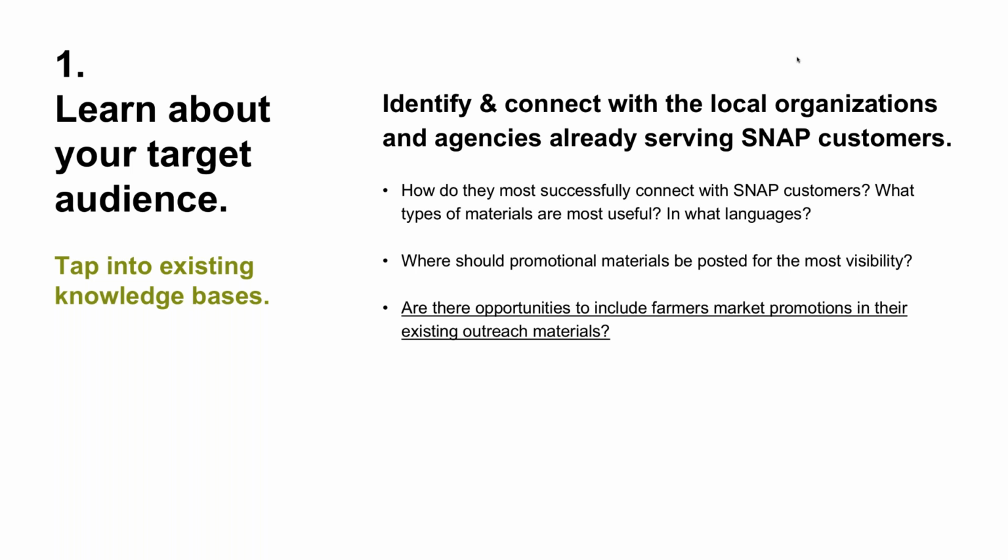We have to identify and connect with the local organizations and agencies that are already serving SNAP customers to glean what they know. Rather than starting from scratch, we should tap into the existing knowledge bases already. So who in your neighborhood or your city is already working with SNAP customers? Reach out to local SNAP offices, any local nonprofits who are supporting low-income neighbors, food-based nonprofits, social services. There's a lot of different groups that can be working with SNAP customers.